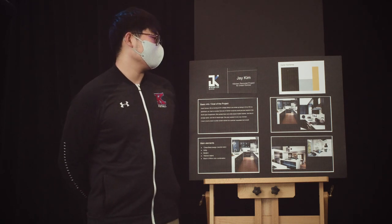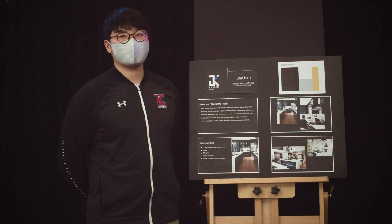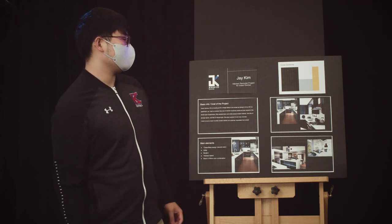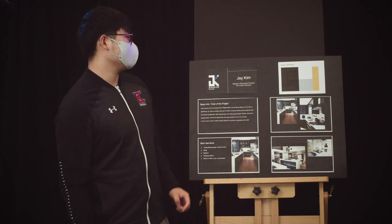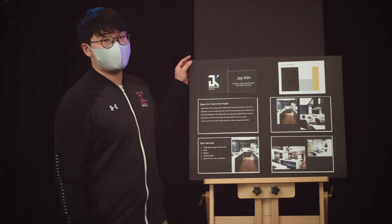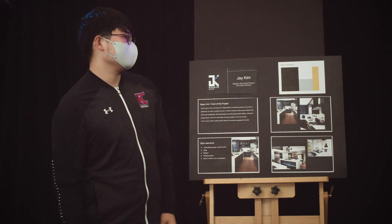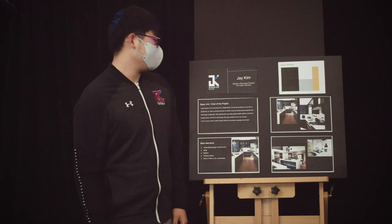And today I'm gonna talk about some of my projects I did in the class. First one is the kitchen remodel project for a client, in this case, my girlfriend, Mari Gomez. She wanted a modern look kitchen with a black, white, silver, and gold color scheme.